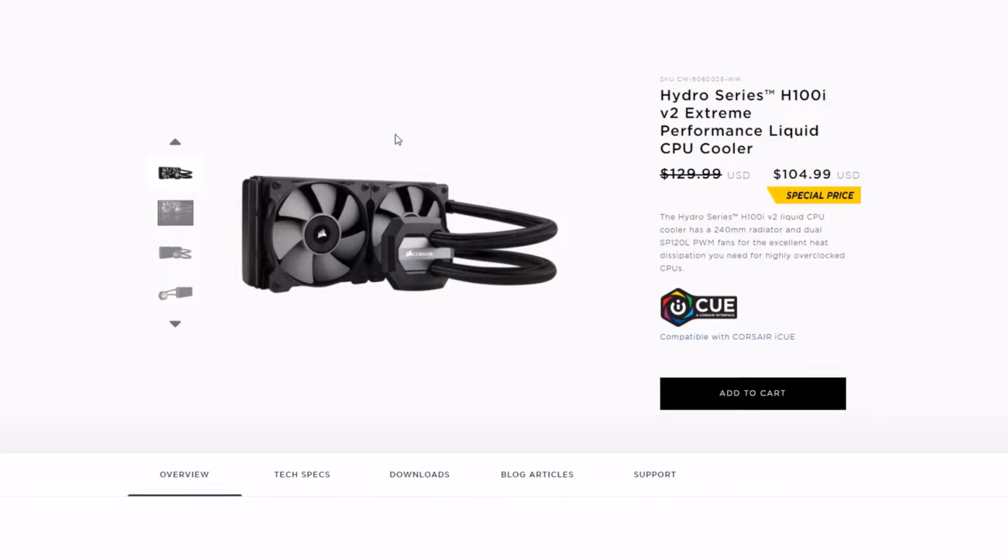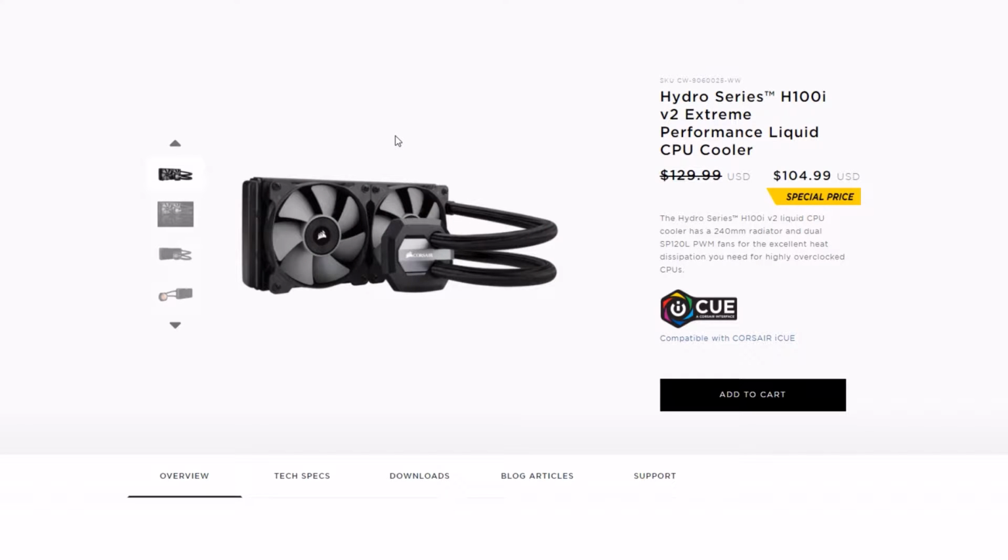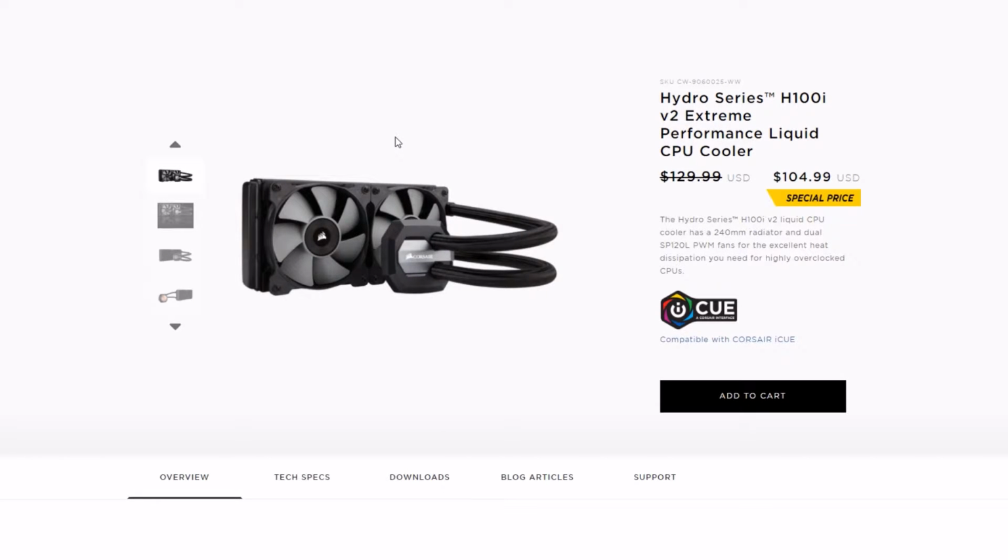And then I have this Corsair Hydro Series H100i V2. That was the second video that I did. And this one also works really well for me. It is usually 130. And that's why I'm putting it into the equation, because when you go to buy it in 2 days, it will be a different price. But it cools extremely well.